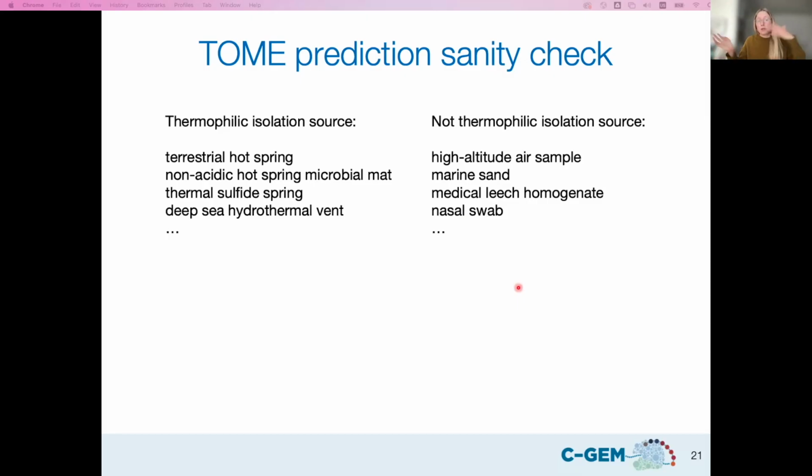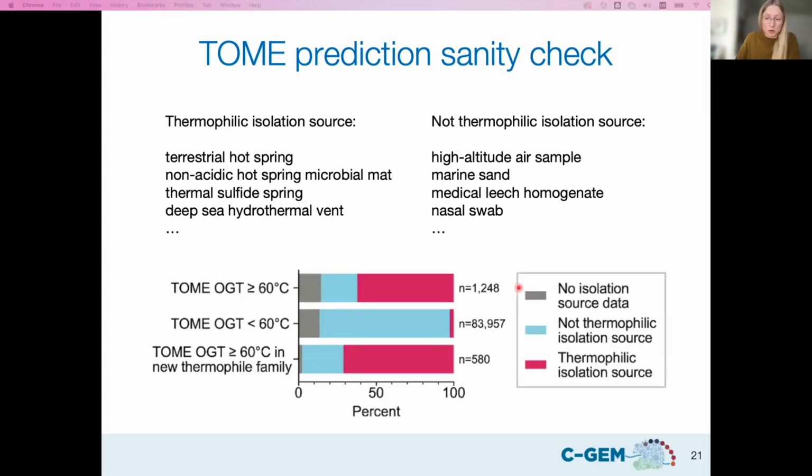And so we labeled all of the isolation sources as thermophilic or not thermophilic, and then looked at the correspondence of the TOME temperature predictions with these isolation sources. So you can see that the species that had high predicted temperatures tended to be enriched for occurring in thermophilic isolation sources. And this even holds true for species that are in what we call new thermophile families, which don't have any closely related relatives that are thermophiles in one of these established databases.